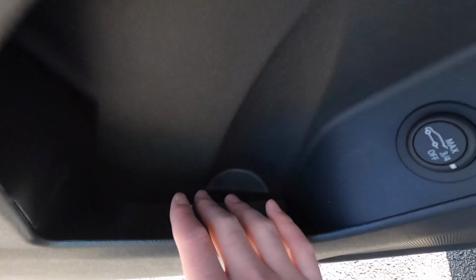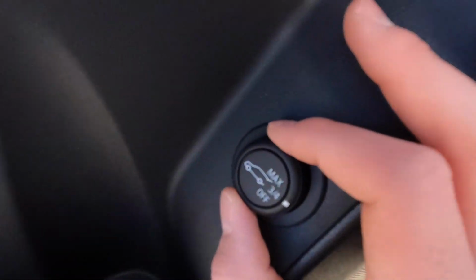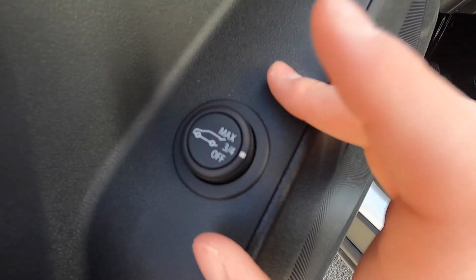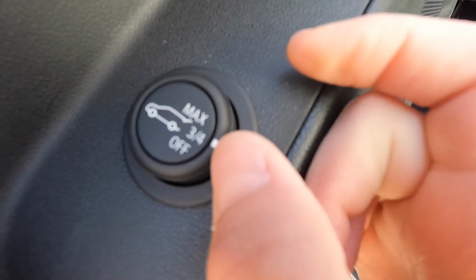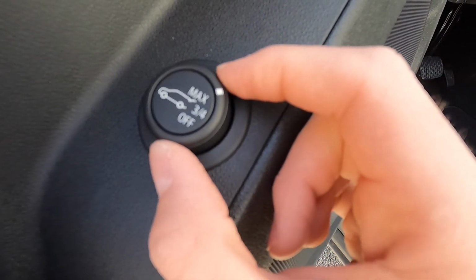You can set whatever miscellaneous items you want to, as well as a smart water bottle. And then right here, this is your power lift gate button. You press on that button, power lift gate will open up. It will also close if you press on that button, and you can either turn the power lift gate off, turn it to open up 3/4 of the way, or open up all the way, which is what it was set to. So that is what I'm going to leave it on.